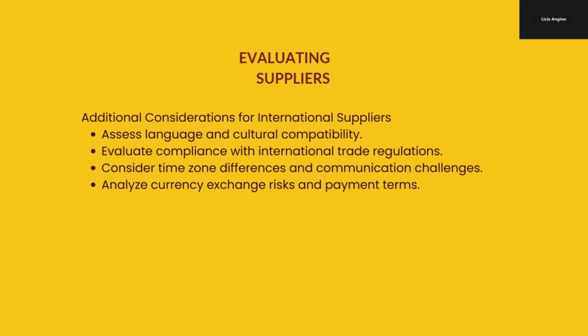Consider time zone differences and communication challenges. Again, we deal with that because of the 7 hour difference with Egypt, where we have to stay up late or wake up early to talk to them, or we have to make sure we give our clients the right estimated date because of the time difference. I've got to make sure the people on the ground are able to give me the right estimate because of their time difference. Analyze currency exchange risks and payment terms.